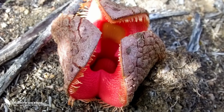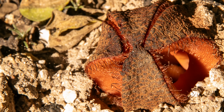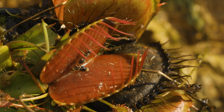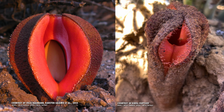This fungus-looking plant has no leaves or roots. It rarely pops above the surface, but when it does, its fleshy flower reeks like rotting meat. Ew. To reproduce, it imprisons its pollinators like a Venus flytrap before releasing them unharmed back into the wild. This plant has been dubbed the strangest plant in the world, but it might just be the most misunderstood. This is Hydnora.